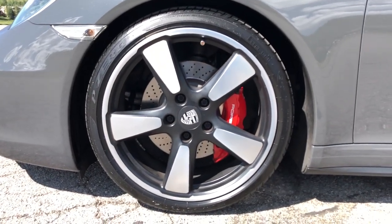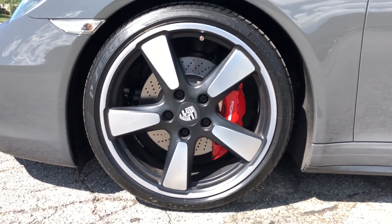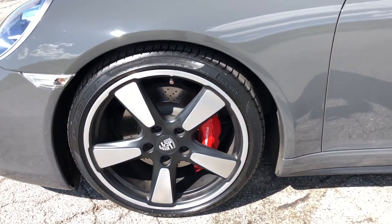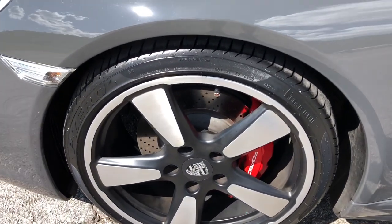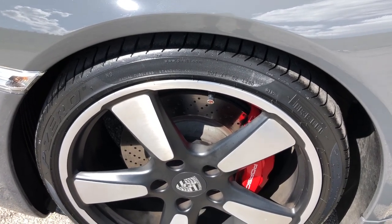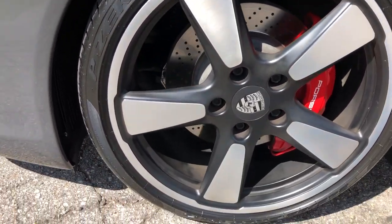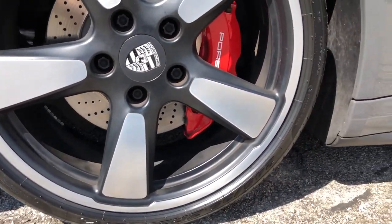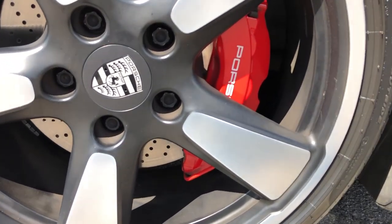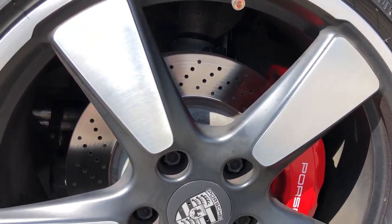Got the 20-inch Porsche wheels. They look to be in phenomenal shape with no curb rash. Those are the new Pirelli tires. Date code on that front tire is January of 19. Calipers are in great shape. Cross-drilled rotors are in good shape.